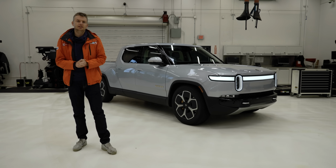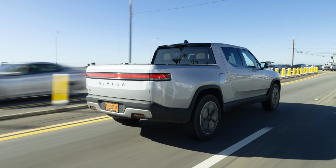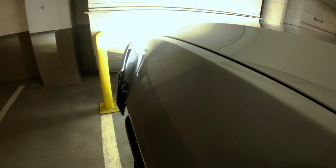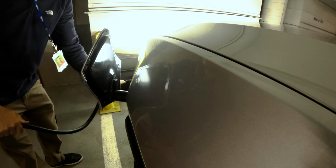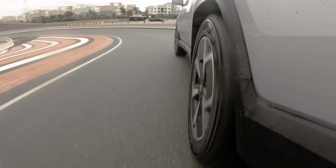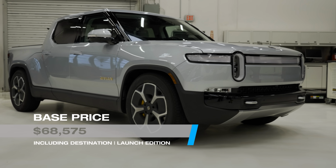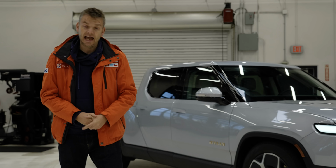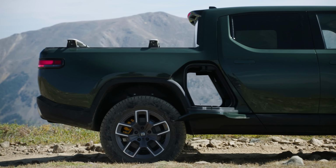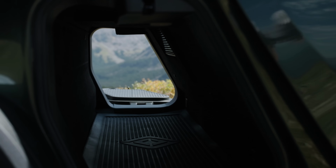Then we're going to subject it to the world-famous Edmunds EV range test and find out whether it can do 314 miles on a single charge, as the EPA claims. We're going to drive it on the road, on the track and in the dirt to find out whether this 75 grand EV really makes sense in the real world. And we're going to discover whether the gear tunnel is an act of genius or a Tesla yoke.